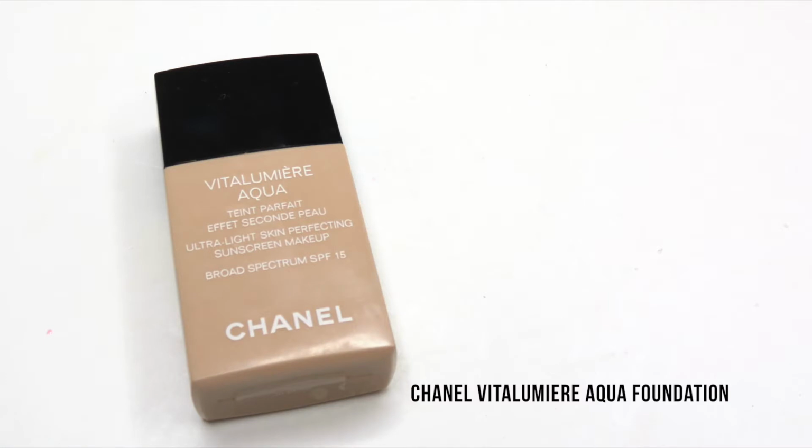This has been a favorite for me. This is actually my bottle from last year, and I need to go buy a new one, but this is the Chanel VITALUMIERE AQUA. Mine is in the color beige, and this is an ultralight skin perfecting sunscreen makeup. So it has SPF 15, which isn't a ton, but I feel like for me that's enough. And it has the perfect amount of coverage.